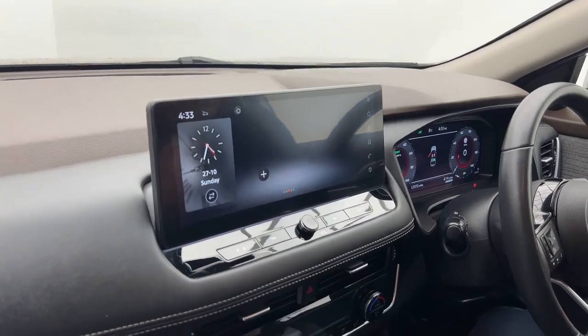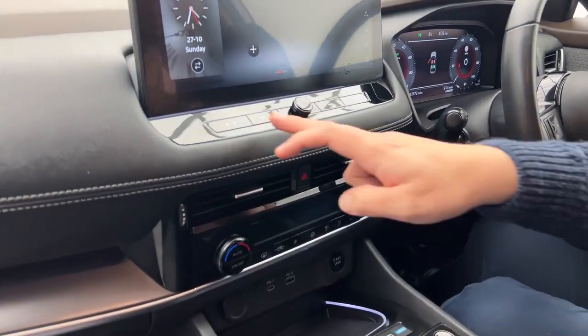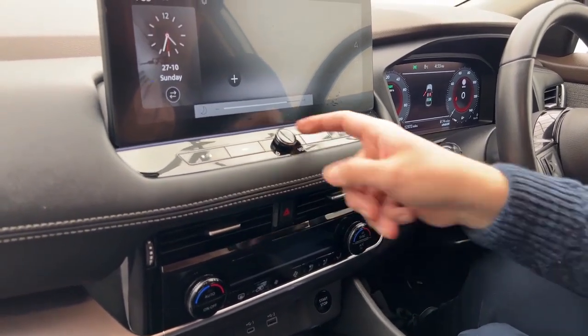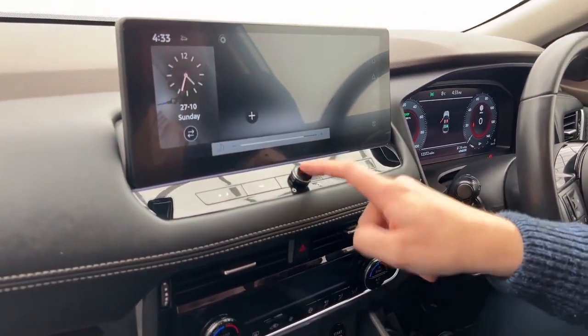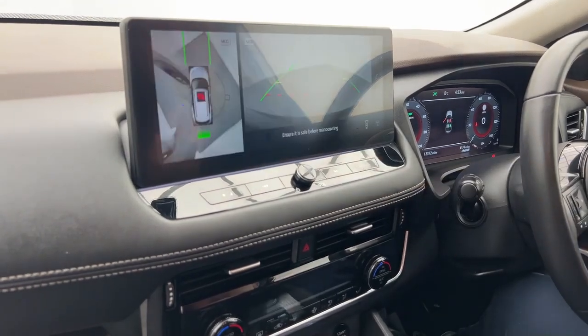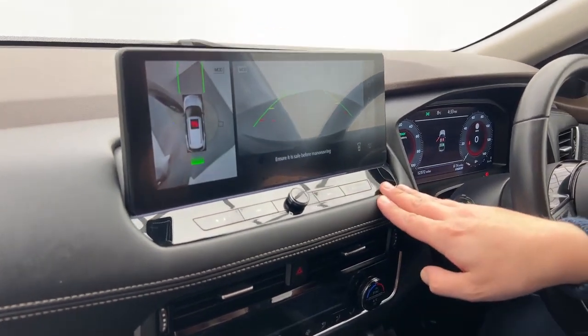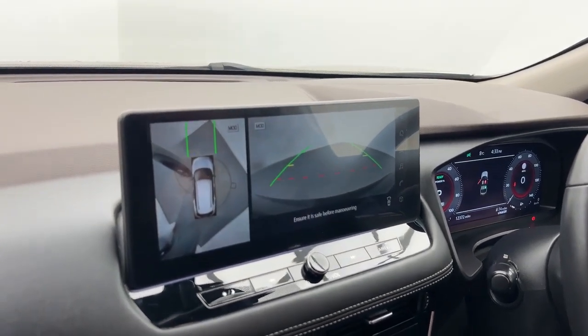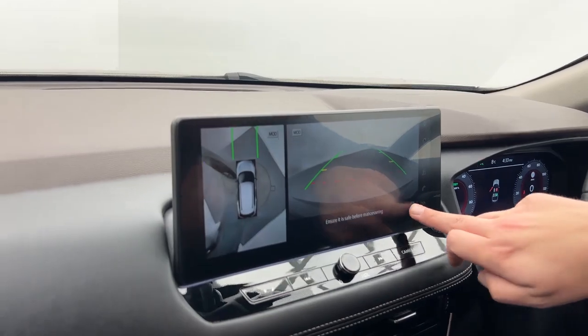We do have some hard shortcut keys for things like dimming and adjusting the brightness, physical buttons available for the volume knob, and then we've got a camera button here as well, which actually spells out camera, and you can see together there's your 360 camera. Relatively decent picture quality, not the crispest, but it does all right.